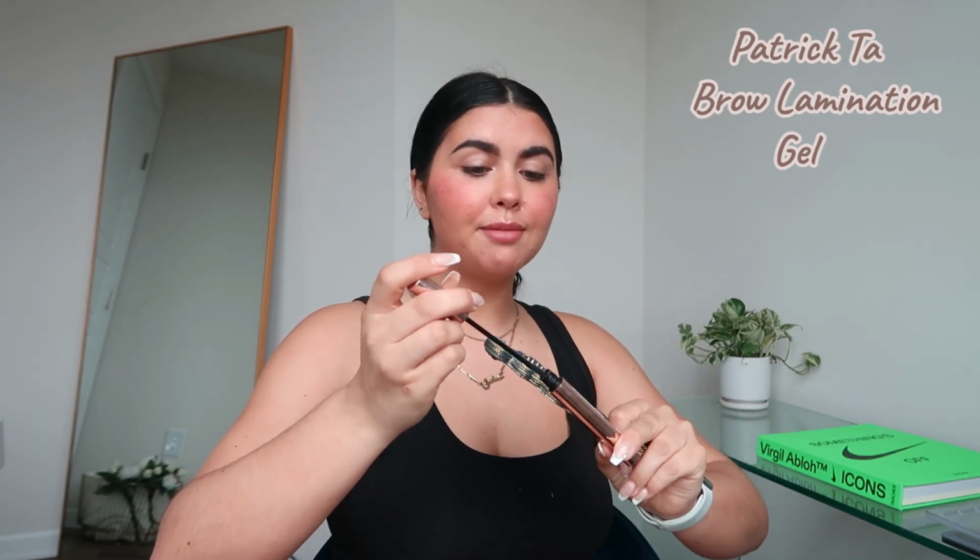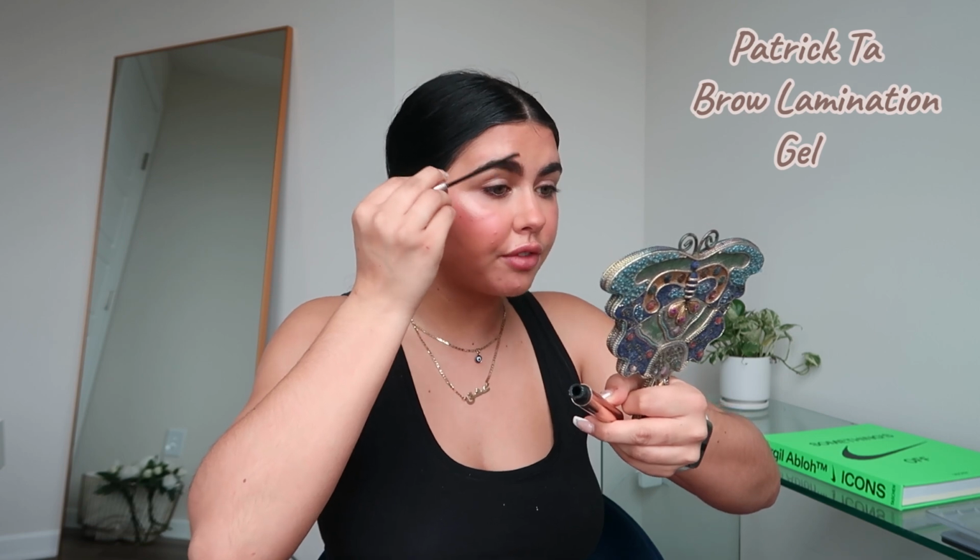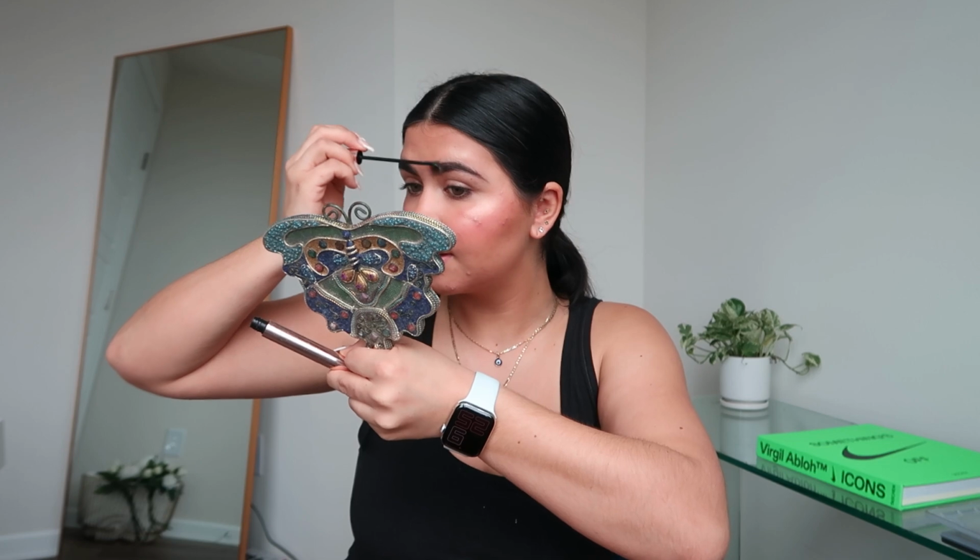So when I finish up my eyebrows, I apply the Patrick Ta Brow Lamination Gel. This is the best to keep your brows intact all day. I've tried so many brow gels and this is just the perfect one. Like, it just makes them so sleek and nice.